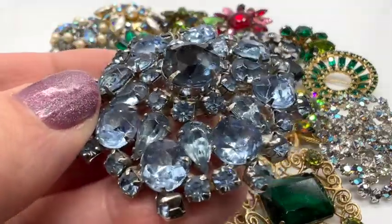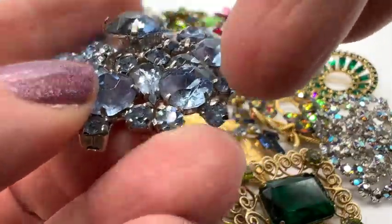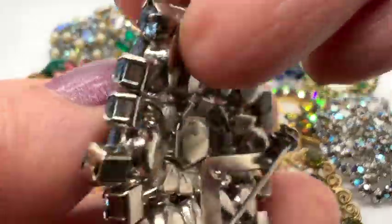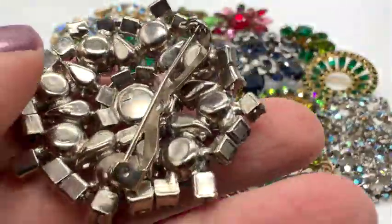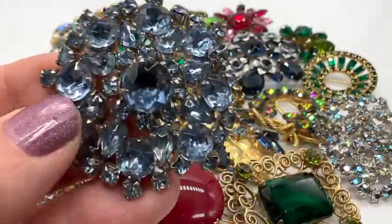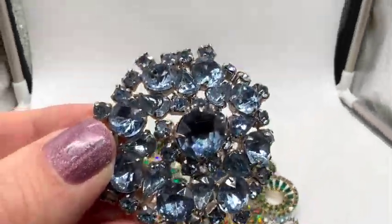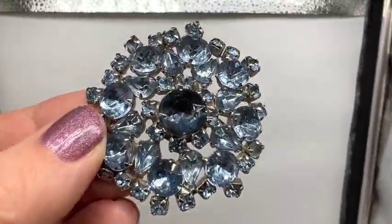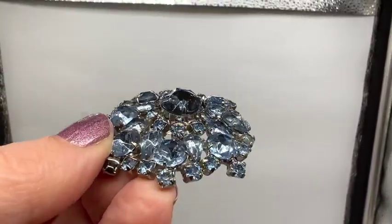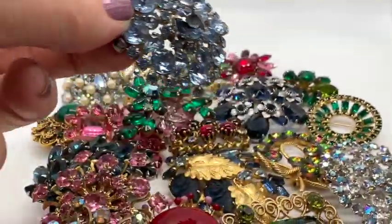Here's one in a very soft blue. Oh, that one's crooked. Oh boy, I don't know what I would do with that. Because if you turn this, that's probably going to snap right off. Oh, that's too bad. I never noticed that before. Not signed. That one's beautiful. Let's bring this one up in the light too. That's gorgeous. It looks like something royalty would wear, right? Very pretty.